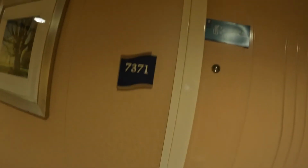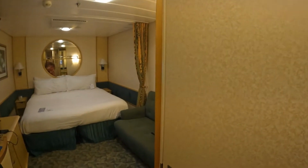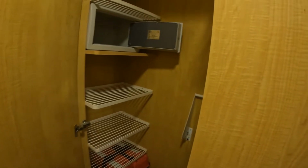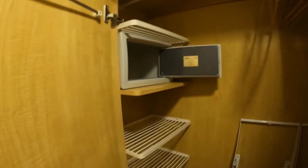I'm gonna actually record on my GoPro now because my phone went dead. So I'm in room 7371 and it is an interior. So when you walk in, this is what you got, baby. Closet space right here on the side. Yep, plenty of closet space for me anyway.